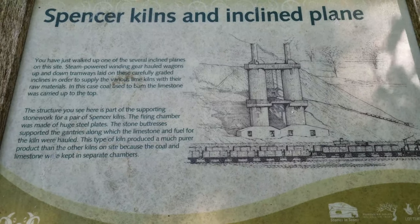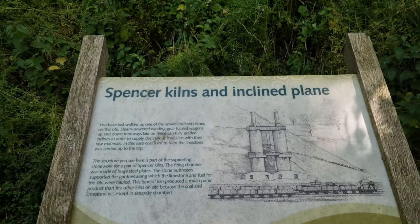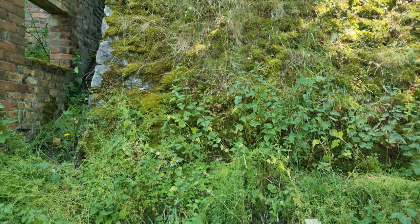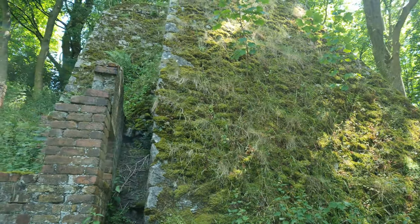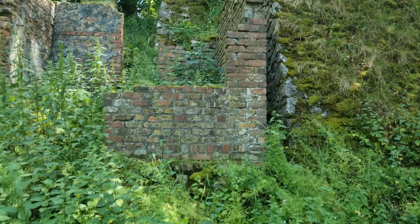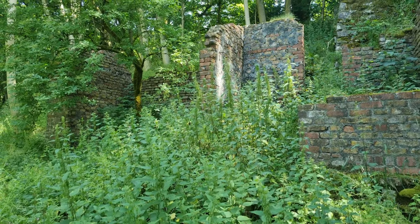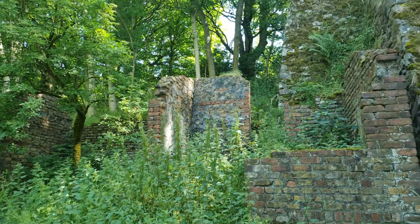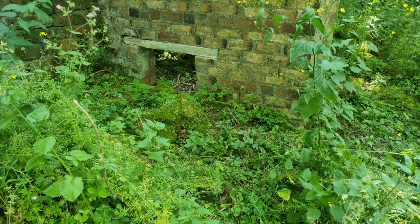So why burn lime anyway? It's a process that dates back to the Roman times. Burning limestone or calcium carbonate produces quicklime or calcium oxide, which when mixed with water produces slaked lime or calcium hydroxide. This could then be added to the land to raise its pH and so improve its fertility. Slaked lime was also used in mortar for building.